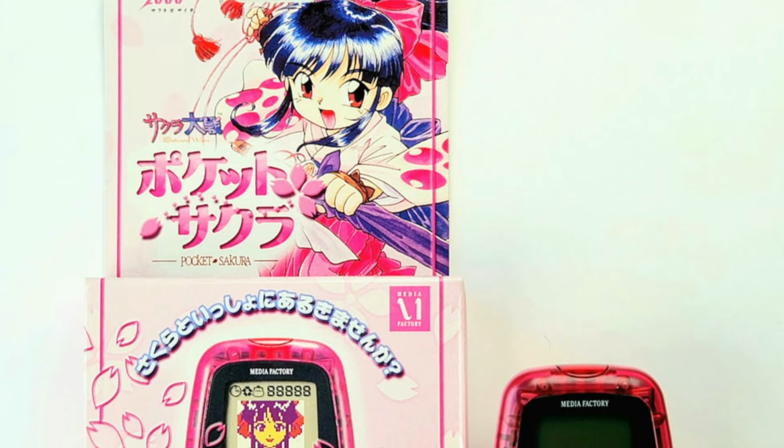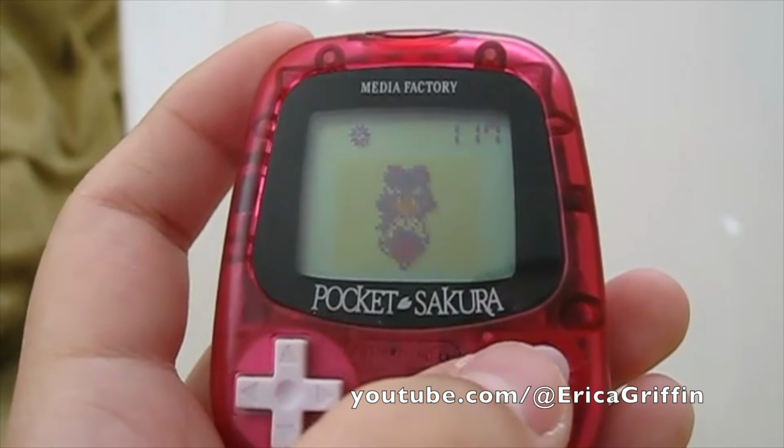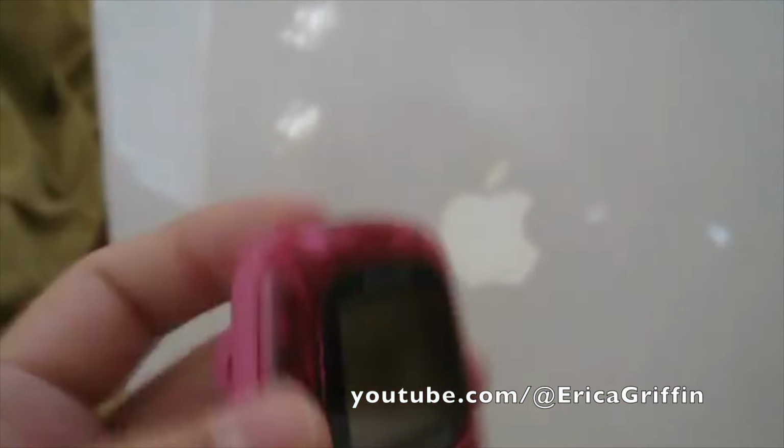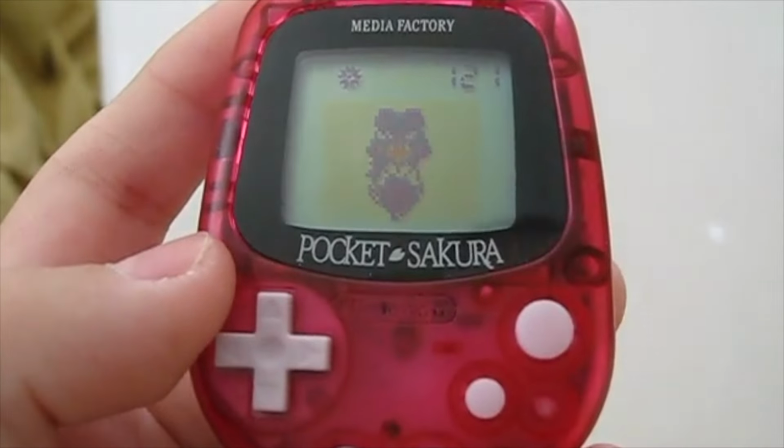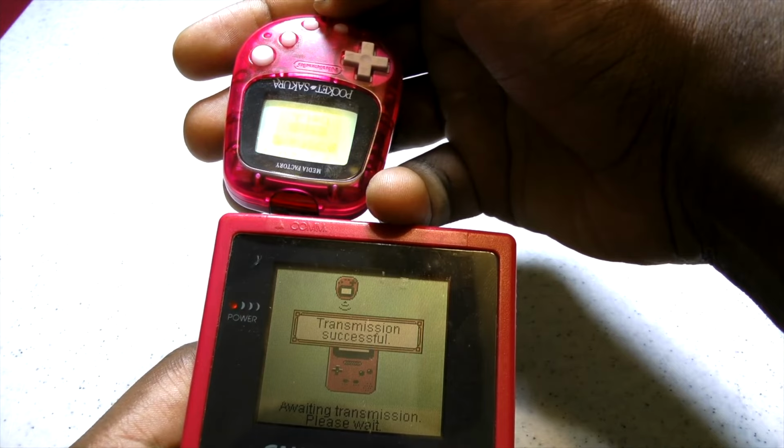Being that the Pocket Sakura is a rebrand of the Pocket Pikachu 2, it also retained its pedometer function, making this yet another official Nintendo pedometer. This one is a little bit more obscure outside of Japan, but it can be found online for around $50 shipped for a nice example.